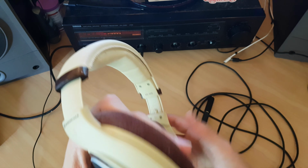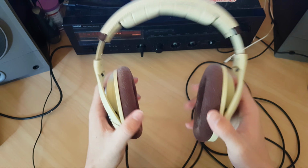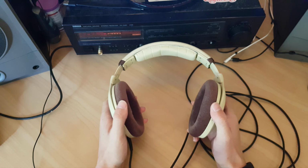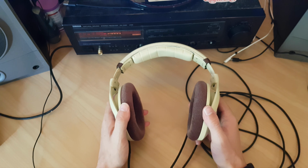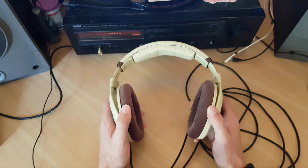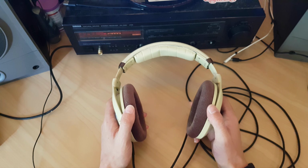So yeah, I should also mention these come with a 2-year warranty where you buy them from a registered dealer. So that's really cool. 2 years is pretty long. And normally with headphones, you know, you kind of get bored of what you've got and you're going to want to upgrade within that time anyway. So yeah, that's cool.